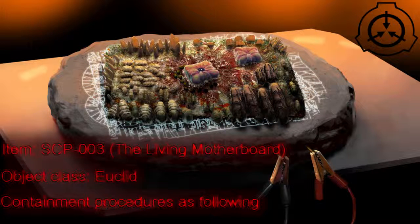Addendum 003-02: SCP-003-2's power loss has been exacerbated by the procedures performed by MO3 Gloria. On orders of 0510, MO3 Gloria will continue procedures. Addendum 003-03: during MO3 Gloria procedures, SCP-003-1 doubled its mass and began rapid structural growth. Temperature was immediately returned to 100 degrees Celsius.